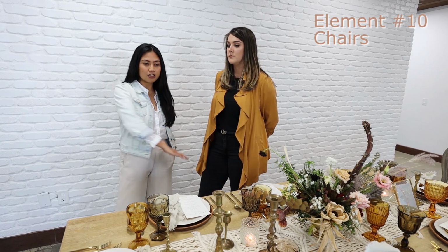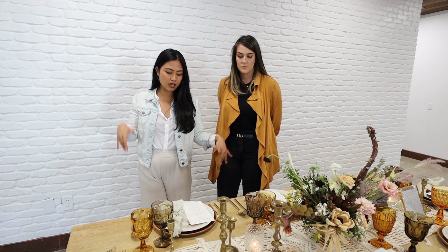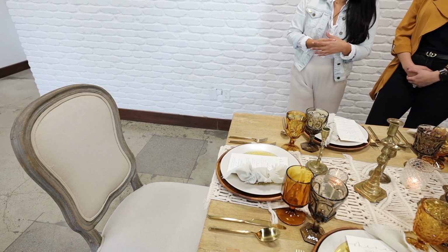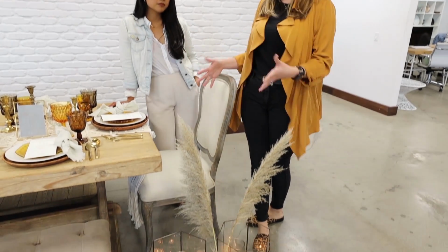Chairs. There are a whole array of different kinds of chairs that you can pick, different colors, different textures. We did a mix of benches and these king and queen chairs, like the head of the table. Now we want to touch on this little moment here. This obviously isn't on the table, and isn't necessarily for a reception table. We just kind of did it to really accent the table and kind of stage it.